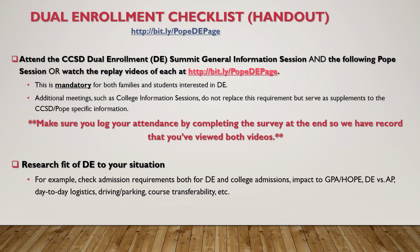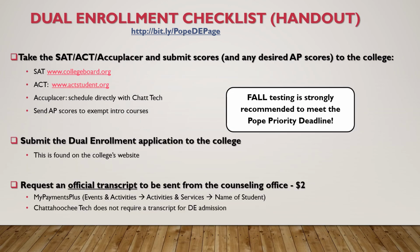What are the day-to-day logistics going to look like from getting to and from? What about driving and parking? Is that going to be an issue? What about transferability? Different colleges have different rules as far as transferring courses that are dual enrollment courses in when a student comes in after high school graduation.